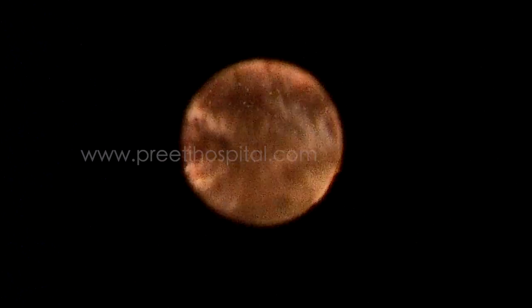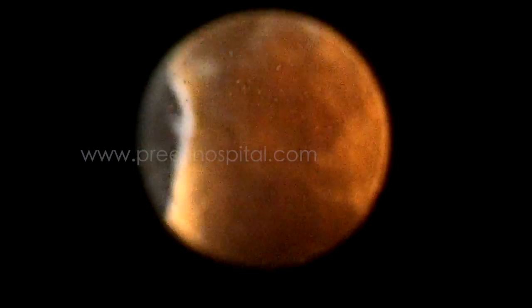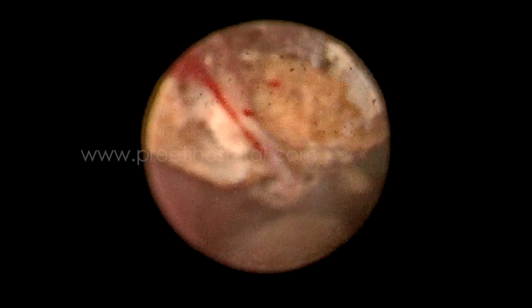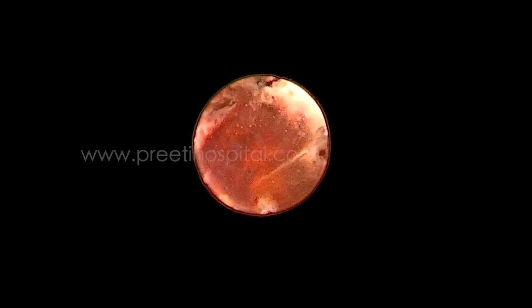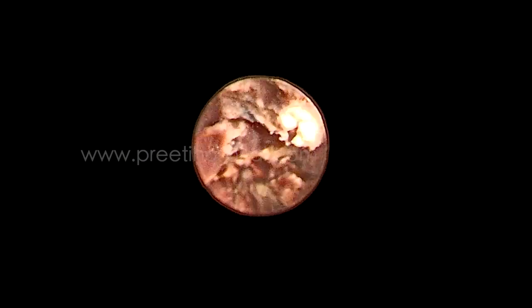See, the stone is slowly going up. Some amount of stone is coming down automatically after breaking, with gravity. Now, after breaking the inferior calyceal part, see, these are the two stones. One is in the pelvis, another is in the upper calyx. When you are breaking, naturally it tries to move up.